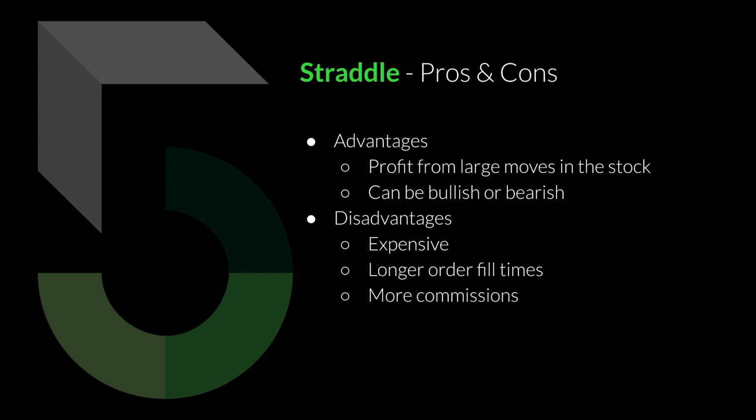I didn't mention it previously, but you don't have to wait until expiration to close out any of these trades that I've been highlighting. You can always exit early for a profit. So you just do the exact opposite of how you entered. If you bought an option or you bought a straddle, then you would simply sell that straddle in order to close it. Usually I close my trades anywhere from 50 to 90% of the maximum profit that I could get from that trade.